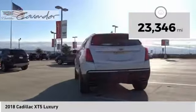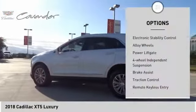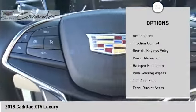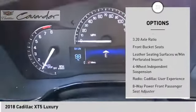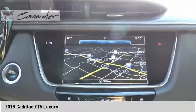This vehicle has less than 25,000 miles. Here are some of this vehicle's great options: electronic stability control, alloy wheels, power lift gate, four-wheel independent suspension, brake assist, traction control, remote keyless entry, power moonroof, halogen headlamps, rain sensing wipers.